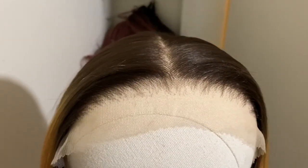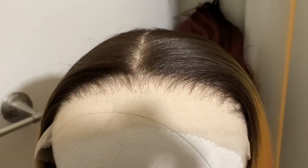So I'm very pleased with myself for plucking the hairline, and I'm really excited now to see how this all kind of comes together with this lace, because when it comes to frontals, I am still not a pro. I'm still learning. I can still consider myself a novice. We all learn together. So if you're ready to see me put on Keva and style her and give you my thoughts on her, keep watching.